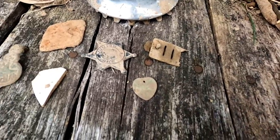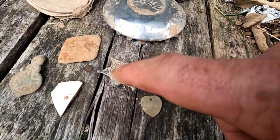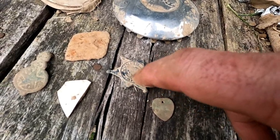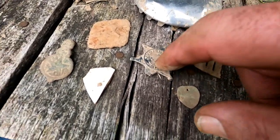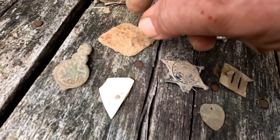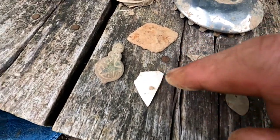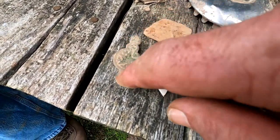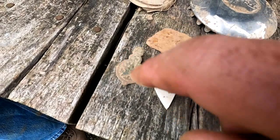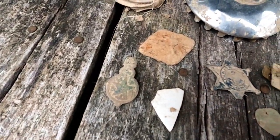I got a harmonica reed. I got that little heart, you saw it. This was at the second place that we went, the junior sheriff badge, some kind of rosette or tag, I don't know. I found a piece of pottery incidental out of a hole. It's probably the best find that I've got. I'm interested to get that cleaned up. Yep, I agree. It's a keyhole cover for a lock.